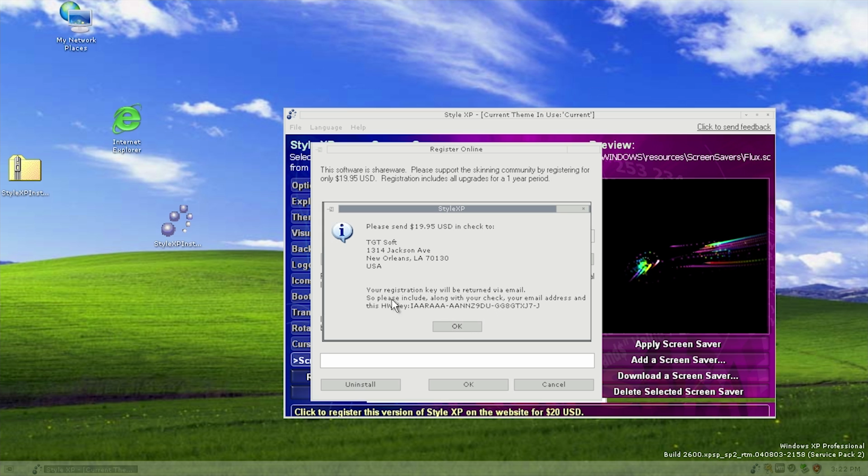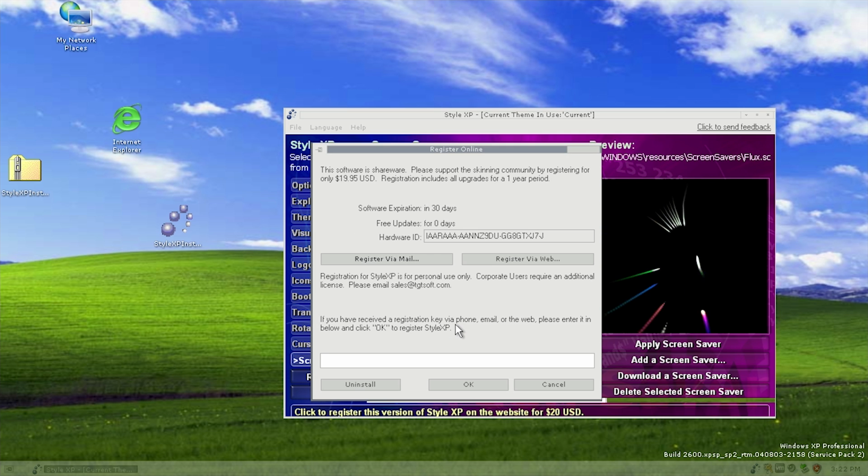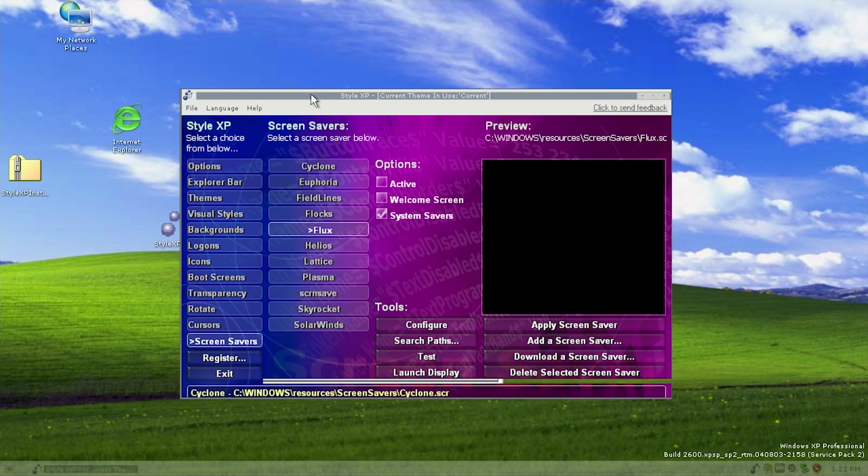So yeah, but this is basically how you could actually register this program. If you didn't want to pay online, you could mail them a check. You could send them this key, which is kind of like your hardware ID number, and then they would mail you back a registration code that you could put in here and actually register the program. So that is basically it for the program.